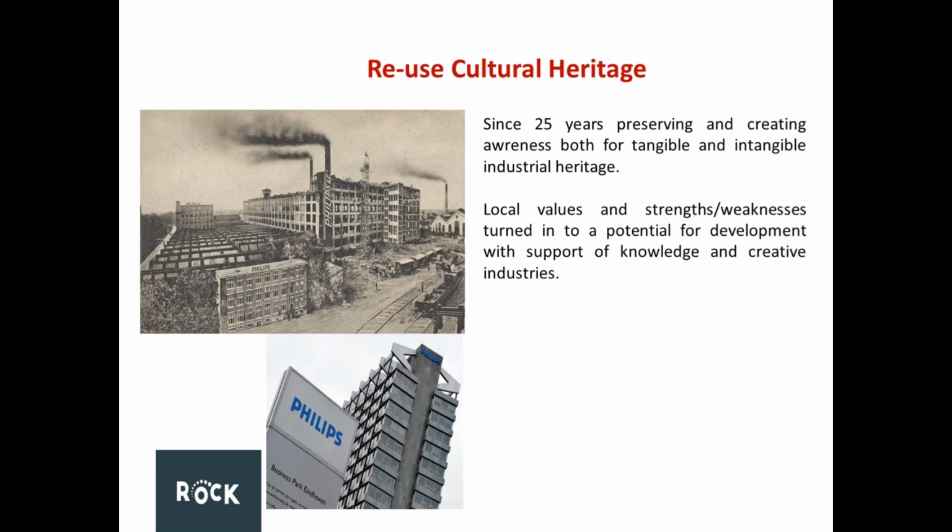Also, the 90s made us aware that preserving and creating the tangible and intangible heritage, our industrial heritage, changed in our opinion. The old industrial complexes were reused and turned into a potential for the city, for development and support, and also in temporary use for knowledge and creative industries. So instead of a weakness, it became a strength for our city.